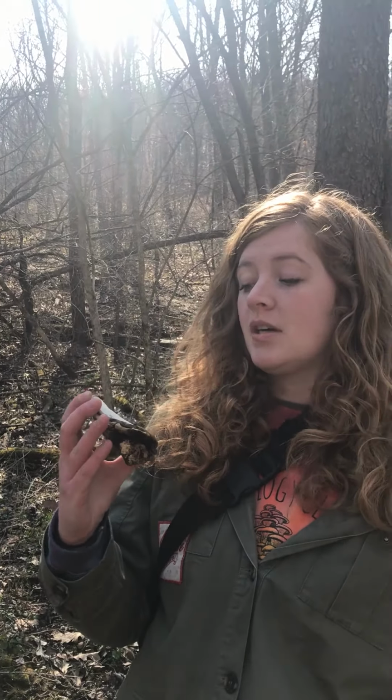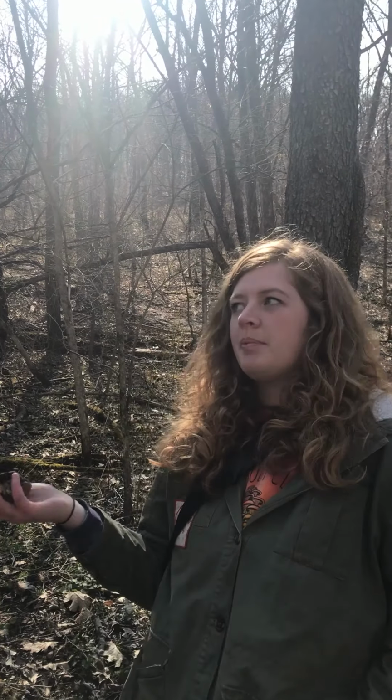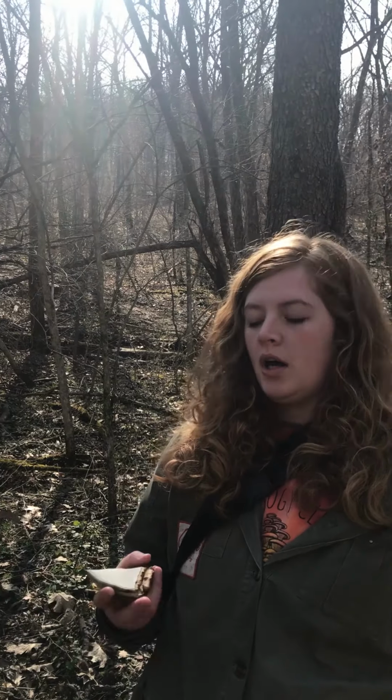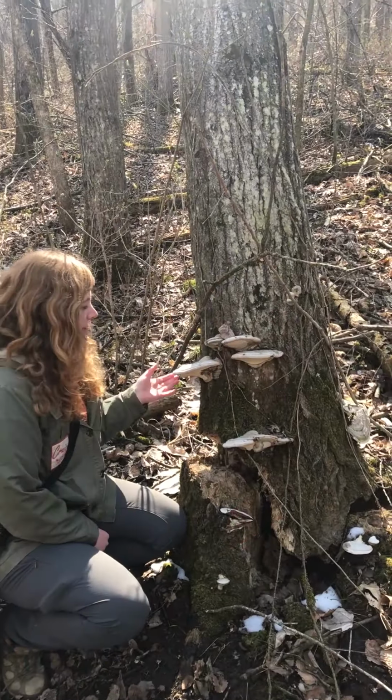For sustainability purposes, right, you only want to collect what you're going to be using. So like I said, these are perennial. They grow back every year. They can be pretty big, so I've found ones that are like this big. So I always keep the bigger ones just because they're super cool. The littler ones you can pick though. But yeah, just again, keep in mind sustainability, and mushrooms need to be sustainable too.